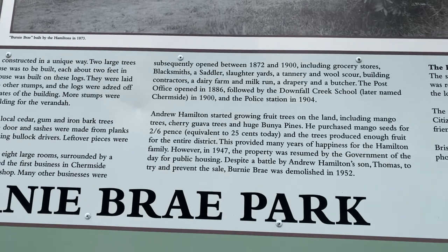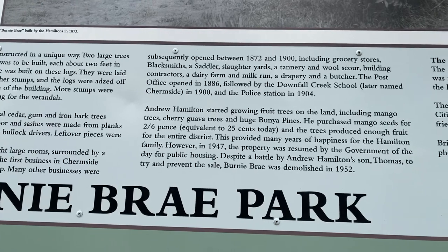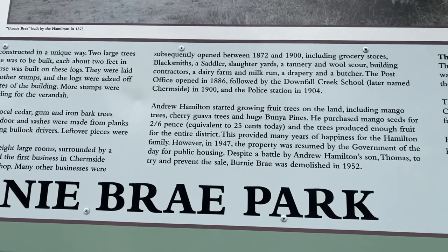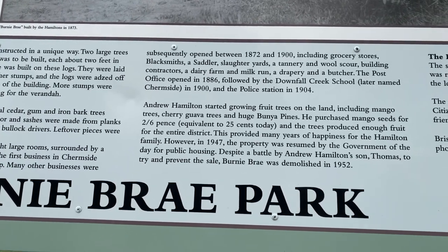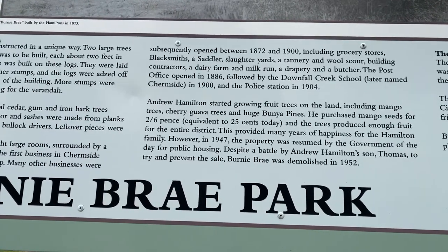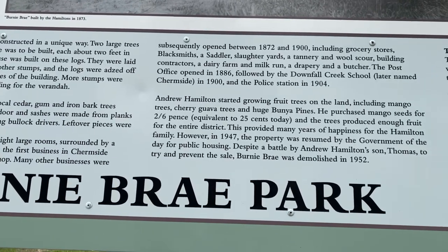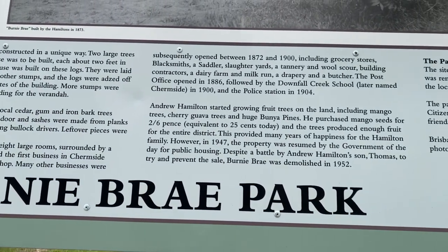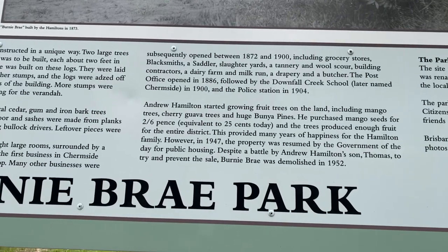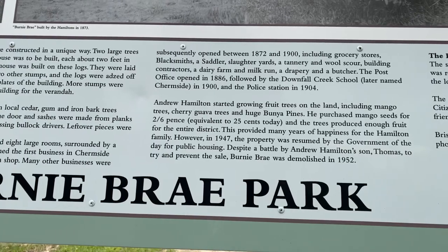So Andrew Hamilton started growing fruit trees on the land, including mango trees, cherry guava trees, and huge bunya pines right here. And he purchased mango seeds for 2 and 6 pence, equivalent to 25 cents today, and the trees produced enough fruit for the entire district. This provided many years of happiness for the Hamilton family.